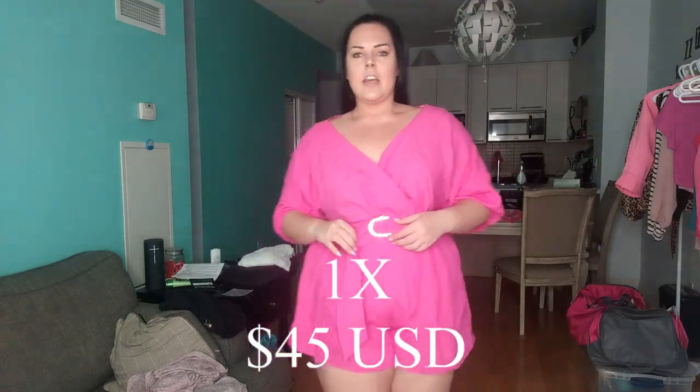All right, so this is a 1X. It does fit around my booty. Here she is. This is the price of it. All right, so this belt is removable. I absolutely love the color of this. It is a little bit tight. Like, it has a little, you guys see what I'm pointing at here, thing here. And so it is a little bit tight.